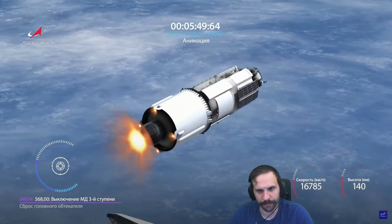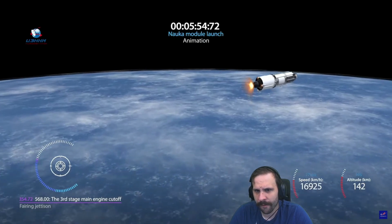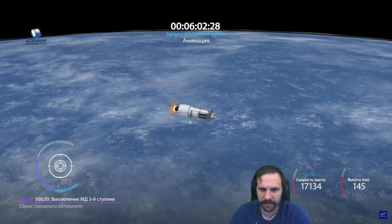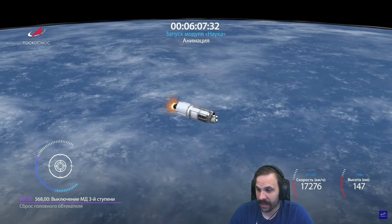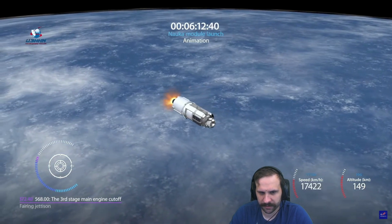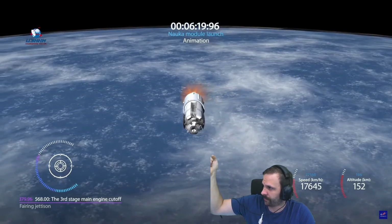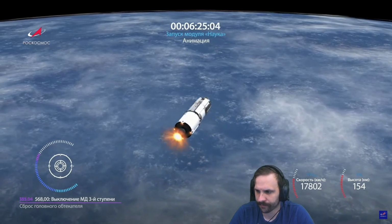Oh, fairing separation. 350 секунд. Go, Nauka, go. Сгорание в норме. 360 секунд. Параметры конструкции в норме. Yeah, no, it's good animation. 30 секунд. Двигатель третьей ступени работает устойчиво. So you can see the forward node right there. That's where Pritchal will attach. 380 секунд. And then they'll have an airlock attached to that too.